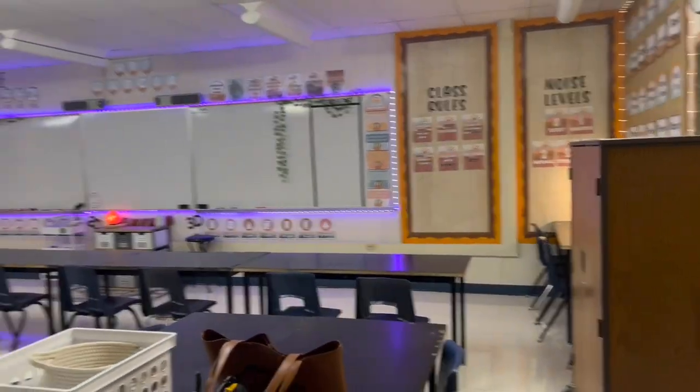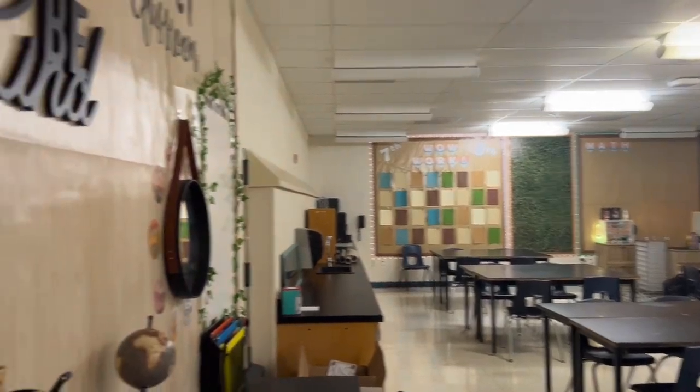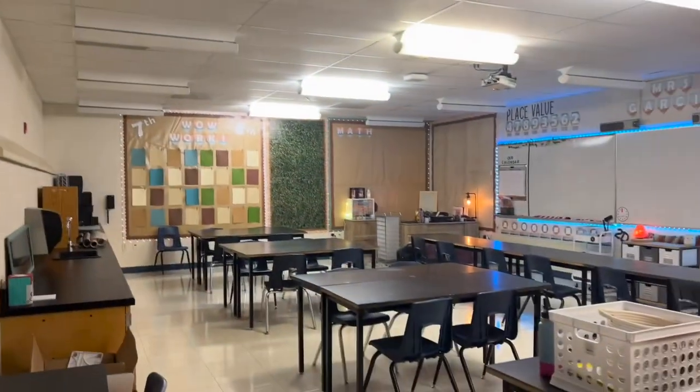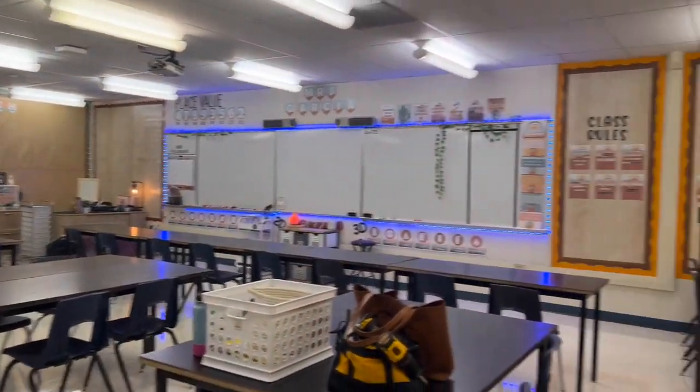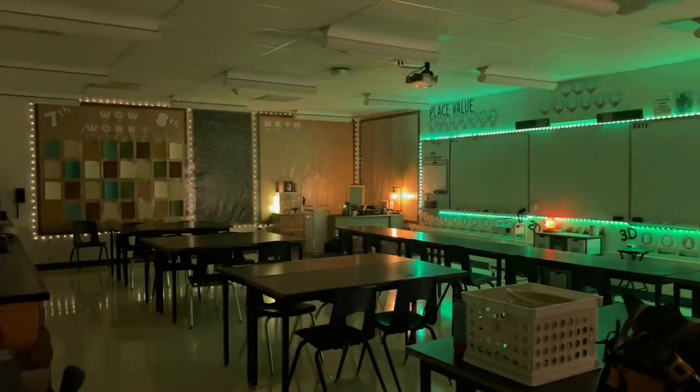Here is the classroom. Okay, this is the lights all the way on. This is the lights with one off, the other one, both. I absolutely love this. So here are some plans that I have.